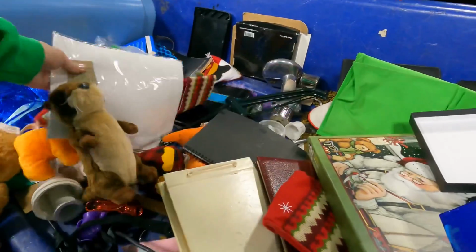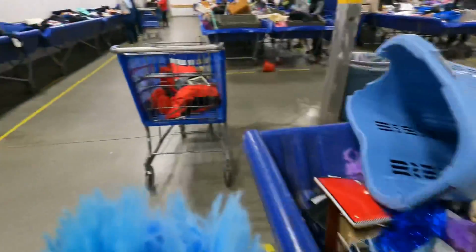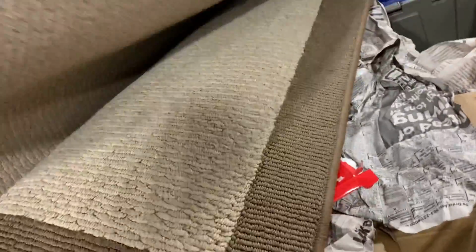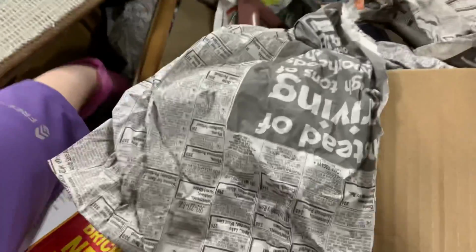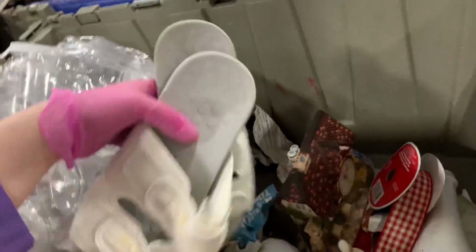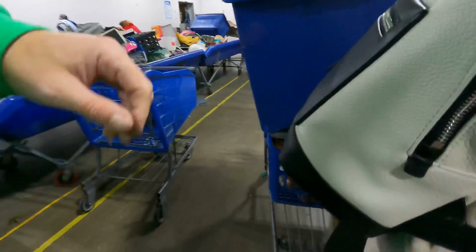A lot of stuffed animals today. I still gotta look up these and see if they're worth anything. Nice little rug here. What the heck? Picture frames? More glasses and plates. A nutcracker. Look at all these containers. I gotta look all this.